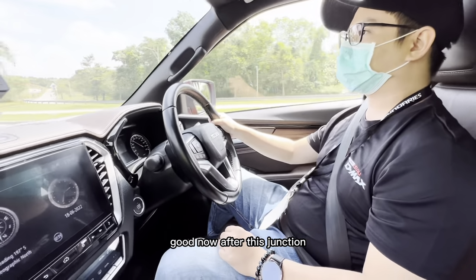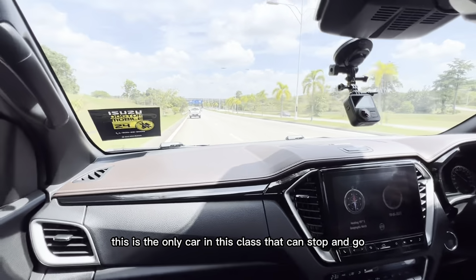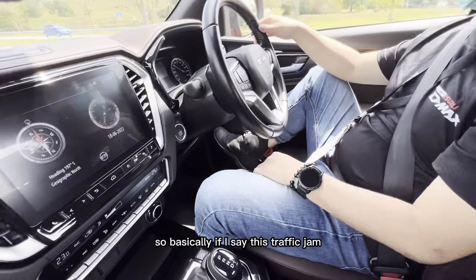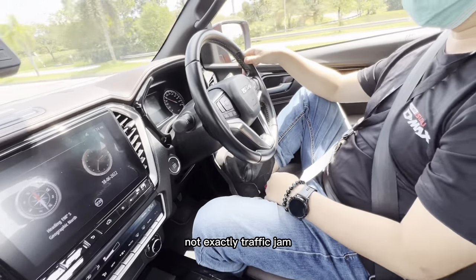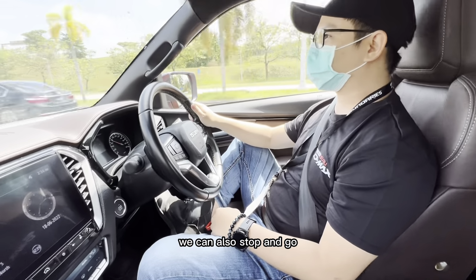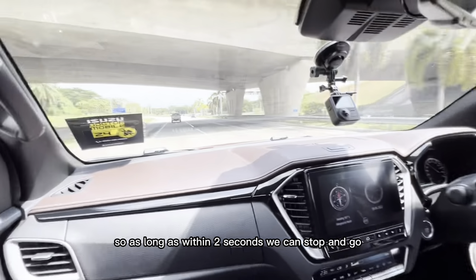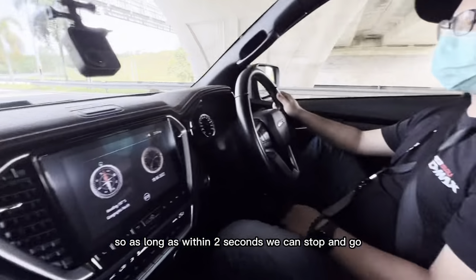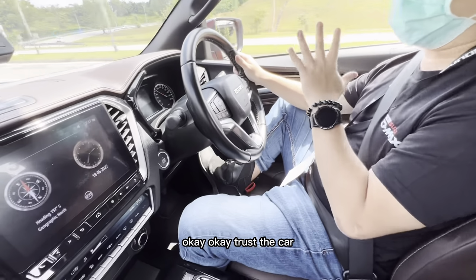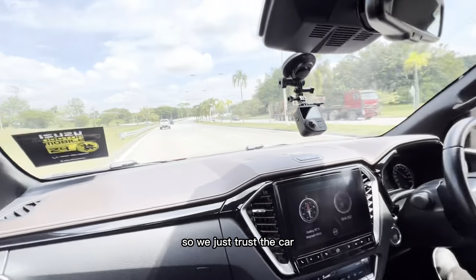Good. Now, after this junction, I'm going to come to a stop. This is the only car in this class that can stop and go for 2 seconds. So basically, if there's a traffic jam, well, not exactly a traffic jam, but if the traffic comes to a short stop, we can also stop and go. So as long as it's within 2 seconds, we can stop and go. Don't touch the brakes, don't touch the accelerator, okay? Okay, trust the car, okay? They say trust the car. So we just trust the car.